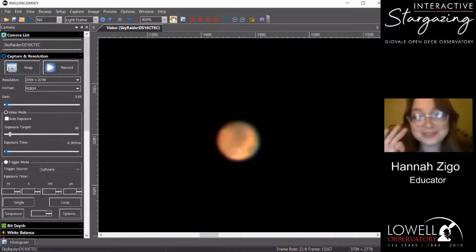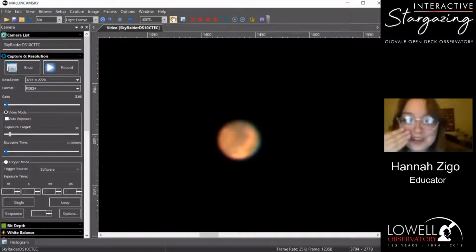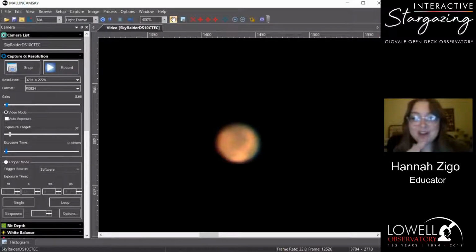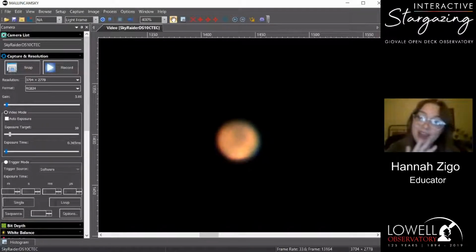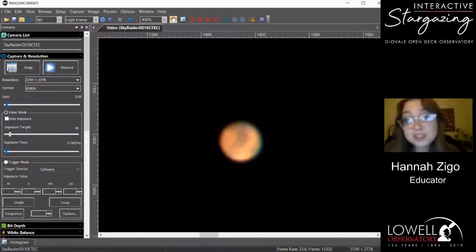And what's really cool is, surprisingly, we have a really good view of Mars tonight. If you pay very, very close attention, kind of between the top and the left of Mars, you can see a polar cap. I believe that is the south polar cap on Mars. The south polar cap is a lot tinier than the north polar cap. And we can see some of the dark spots on the surface. It's kind of like the mare on the Moon. It's a lot of basalt, or volcanic rock, on the surface of Mars.